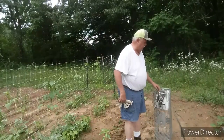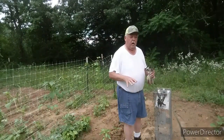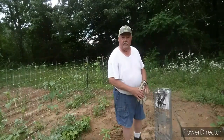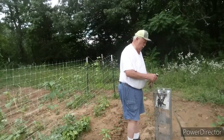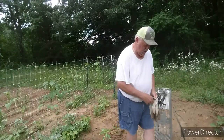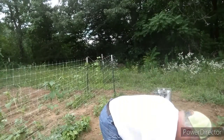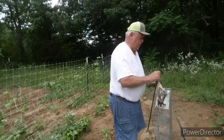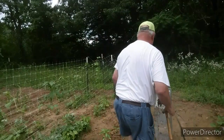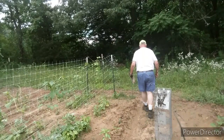We're going to set these leg traps and see if we can't get them situated and hid to where the groundhog will come on and get snapped into them. So here we go. Take a steel peg and peg this in the ground. Go over here and try to figure out where they're coming through at and see if we can't catch one.